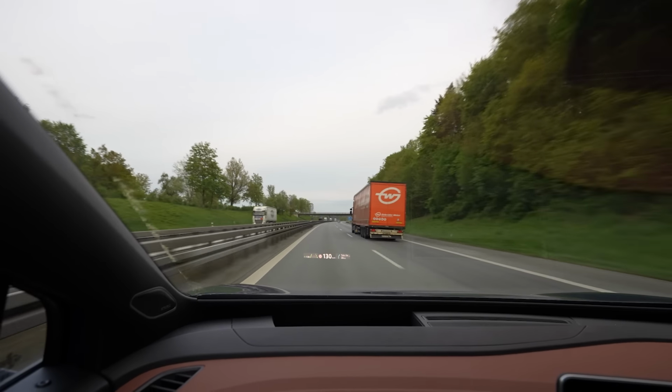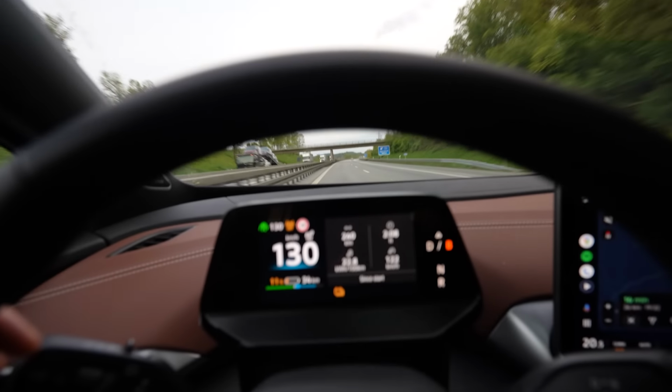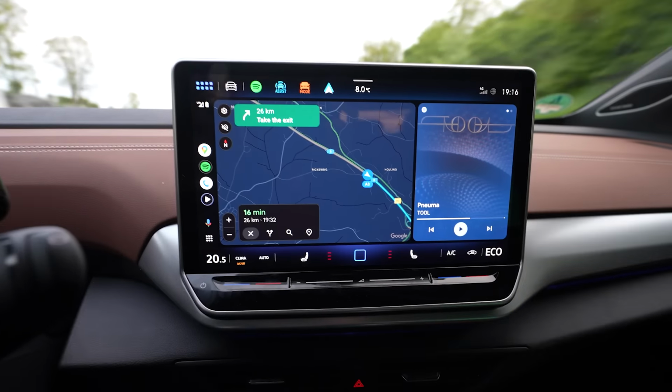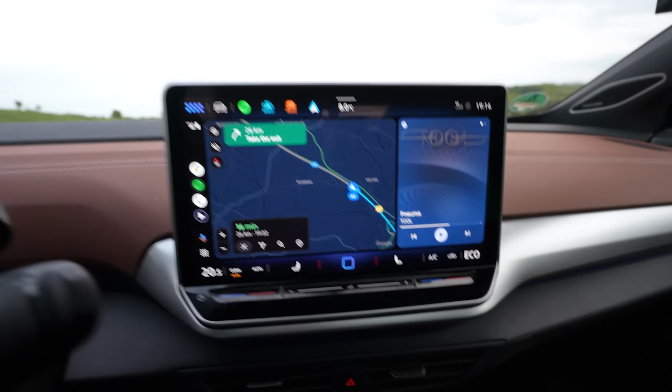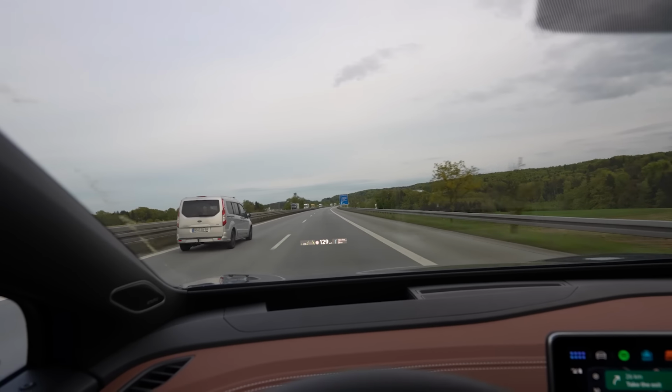Yeah, that's not nice. But it's gonna be, oh, now it's 8 kilometers. I'm at 34 kilometers of range and 26 to go. But I'm gonna do it. Come on, it must be possible.